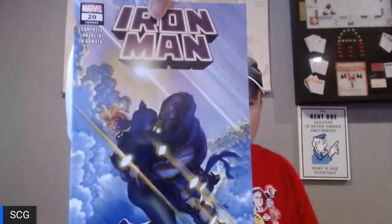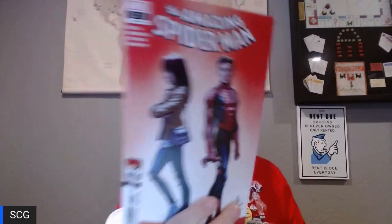Show the back first. We got Iron Man number 20. Now, haven't been too hip on the whole Hellcat Tony Stark deal. It's been a while since Iron Man was worth the read, in my humble opinion, but to each their own. Got Amazing Spider-Man number 2, the second print. That's the current series. Then we got Miss Marvel and Moon Knight number 1. Looks like a Todd Nauck cover. Yep, it is. He does a lot of the Walmart variant covers there. So, on to the next pack.